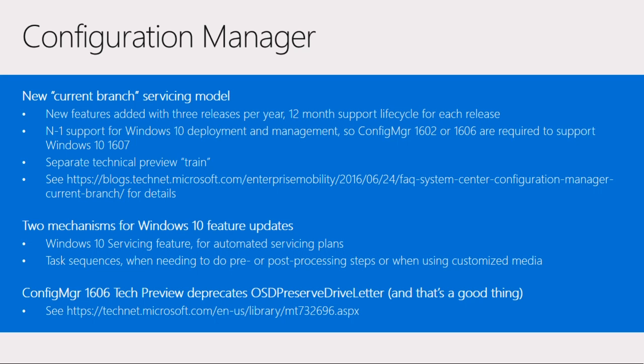I think that's right. It might actually be 16.06 and 16.10 now that I think about it. No, it is 16.02 because 16.10 came afterwards. So you do need to stay reasonably current in order to support Windows 10. They do have a separate release preview process, so you can set that up in a lab and keep installing monthly builds to try out their new capabilities.